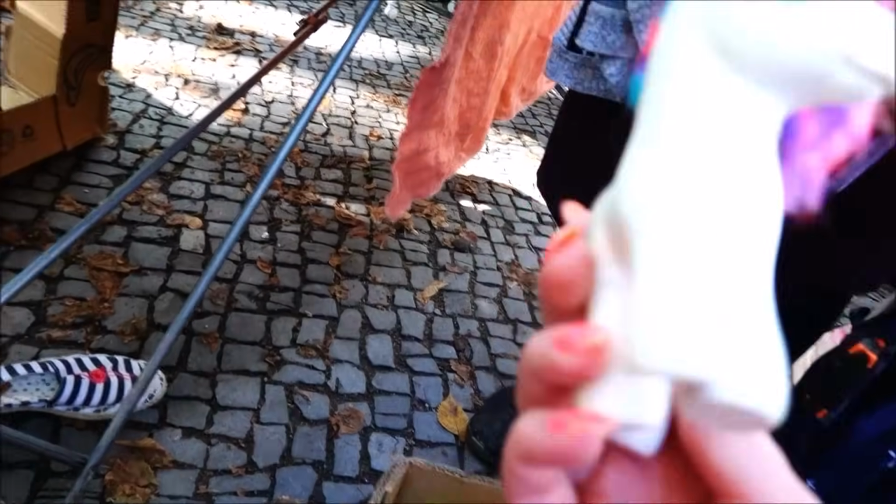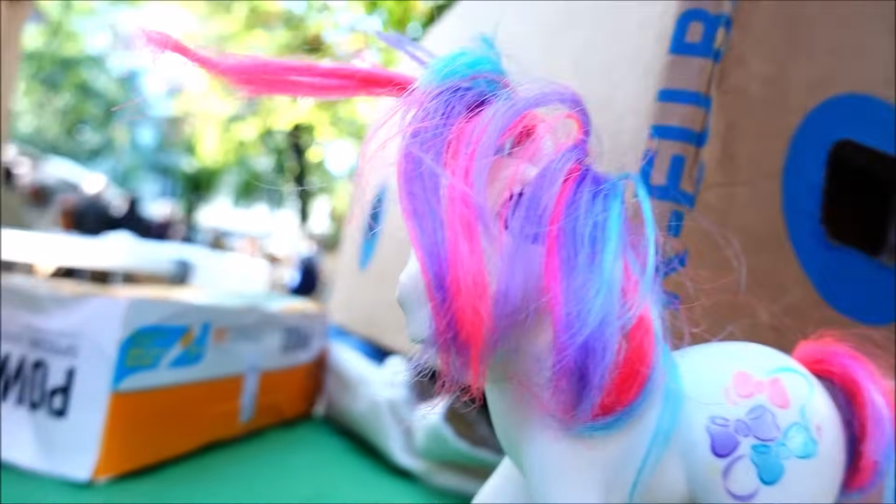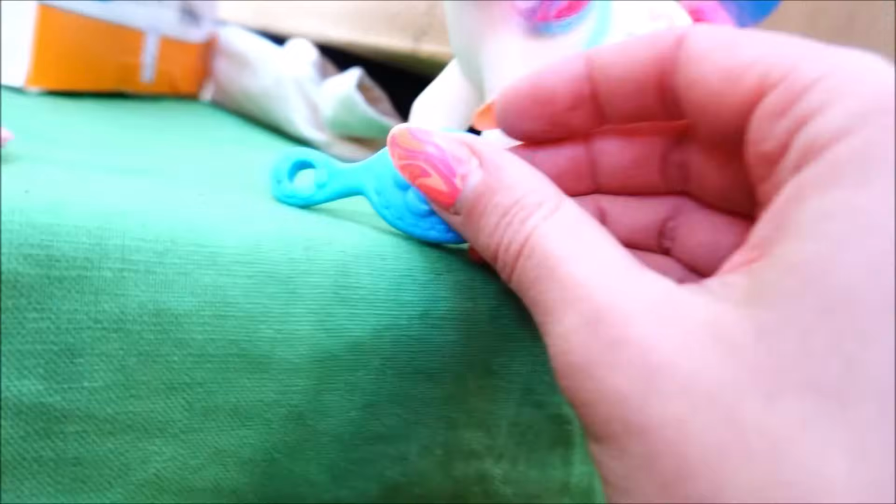Oh, mega cute. G3. Is that a pretty one? I've never seen it. I think this is Bowtie. I think this is the G3 version of Bowtie. Yes, that's a G3.